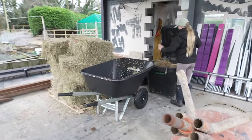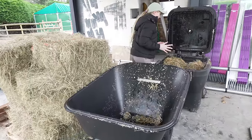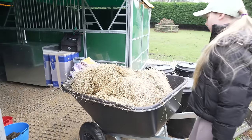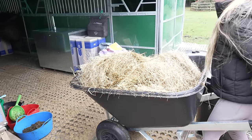Right. Oh, look at that. Lovely jubbly. Should I put all this into there? Yeah. I went in backwards on that. I can't really turn around.